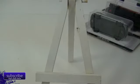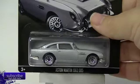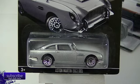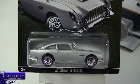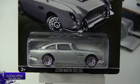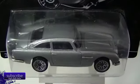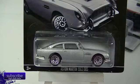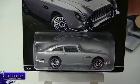And not all of these were in the main line under the 007 or the James Bond logo, but some of these were, including this one. This one's the Aston Martin 1963 DB5. I did look for the mainline versions of these to see what the difference was, but I couldn't find them. We've cleared out all the main lines and alphabetized them, and I wasn't thinking to dig them up for the video, and our alphabetizing system leaves a lot to be desired.